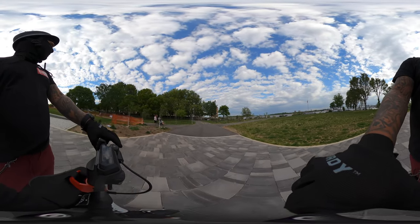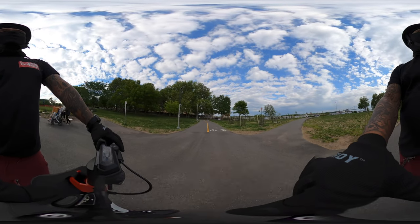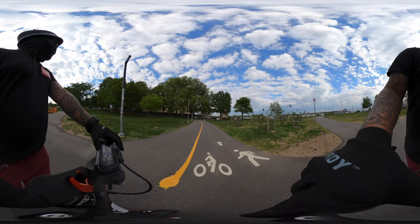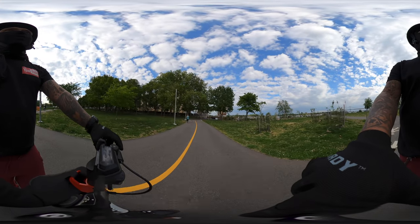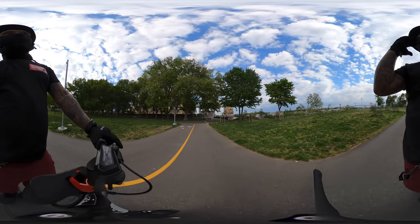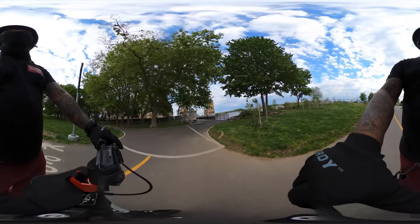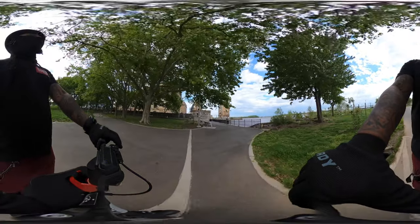The majority of these other pathways were pretty much already here. A lot of these pathways have been here. There's a playground, there's a lot of dog walkers. Usually people throwing frisbees, people in the summer doing little picnicking. Sometimes there's people over here fishing.